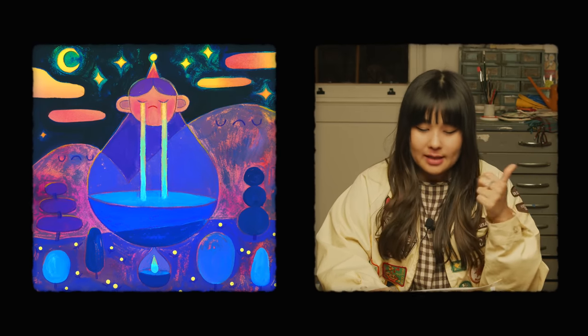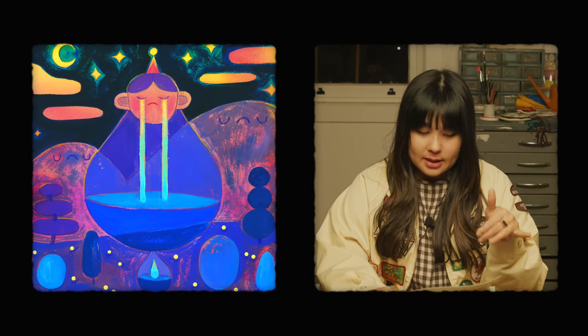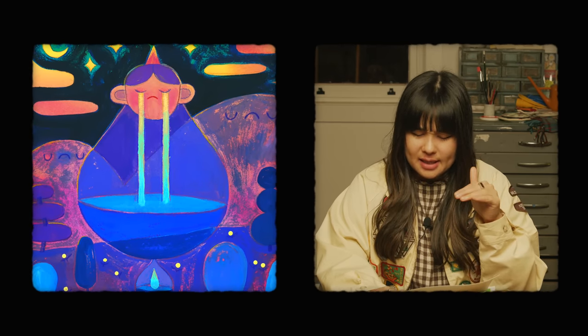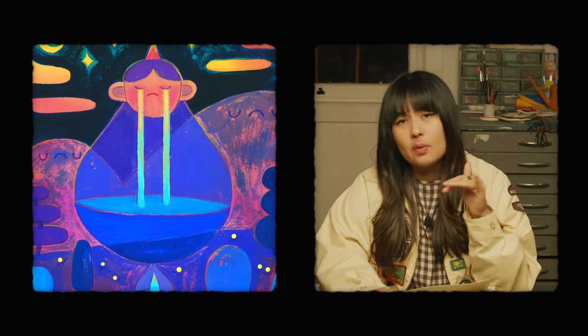I love this piece. I love the gradient in the underpainting of the sky, so the clouds and the stars. I love letting that pink peek through the mountains. And honestly, that was just on a whim.